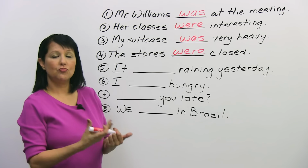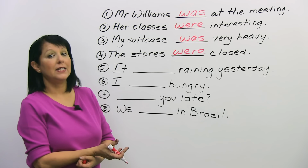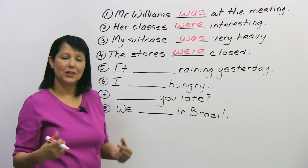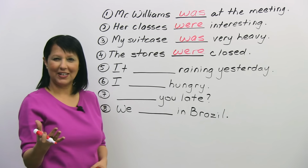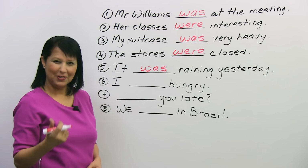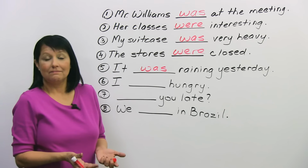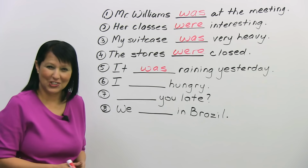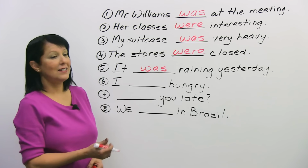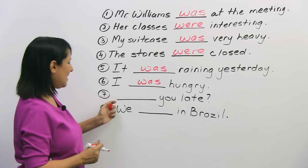It blank raining yesterday. It was raining or it were raining? Which one sounds right? By now, if you say it out loud, you will also hear what's correct. It was raining. Okay, good. Number 6. I blank hungry. I blank hungry. So what should it be? I was hungry or I were hungry? I was. Always was. I was.